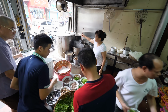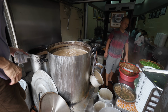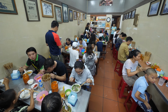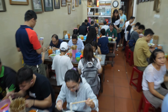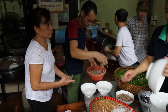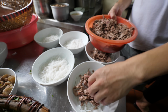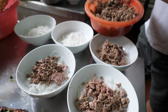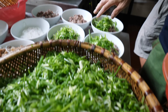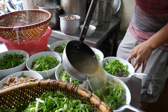As soon as you step into this pho joint, you know it's gonna be good. The smell of fragrant pho broth just wafts through the air, and all the locals around are just devouring their pho with delight. First, vermicelli noodles are pulled into portions, bowl after bowl, and topped with fresh and soft beef. A big basket of fresh spring onions is used to garnish the pho, and a huge cauldron of broth is waiting to be scooped over top and served. If you come to Vietnam, make sure to get one of these.